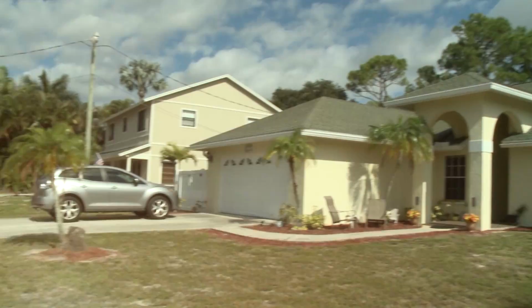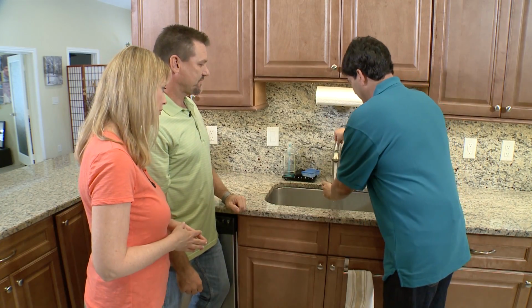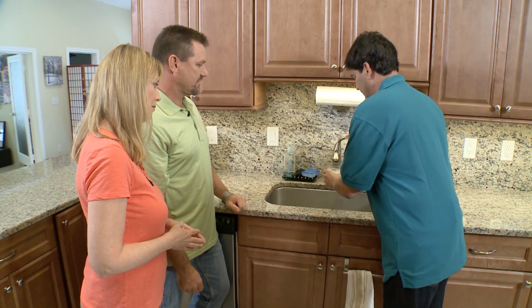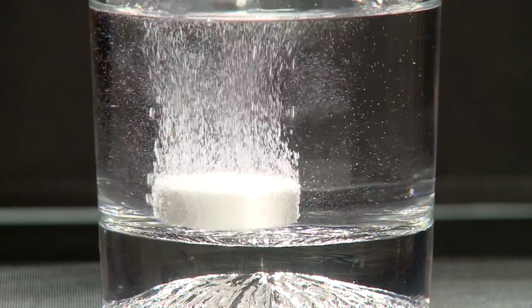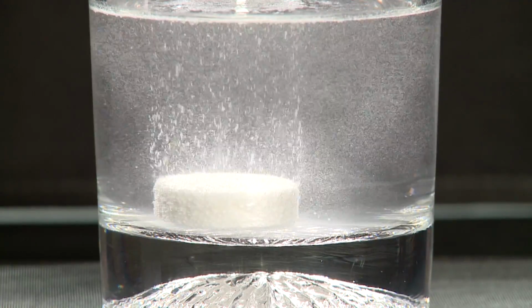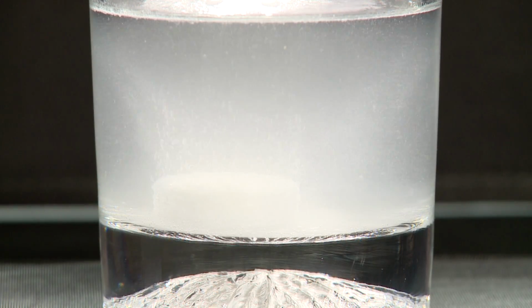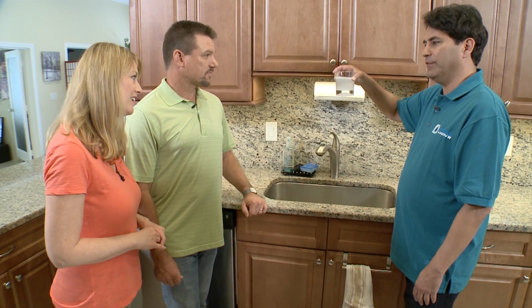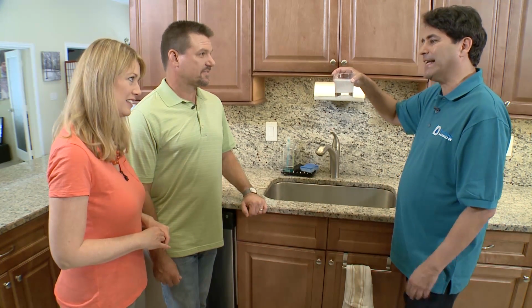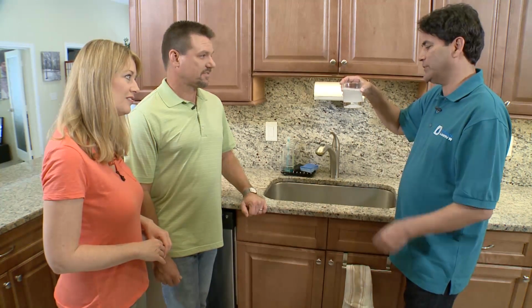Oh, that'd be great. I'm going to show you exactly what happens in your septic tank. What this does is it restores the natural bacteria that's in your tank. It also adds bacteria to your tank so that it'll run properly and operate efficiently. As you can see, the tablet is fully dissolved in this glass. In your tank, it disperses all the bacteria and the oxygen to attack your household waste.